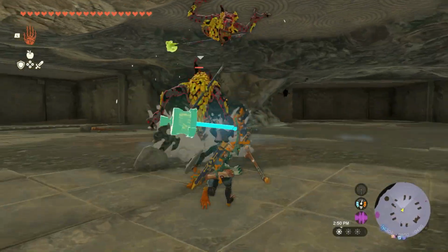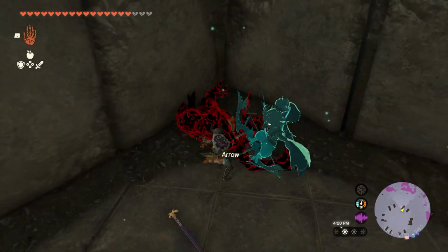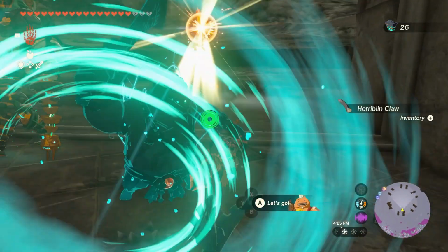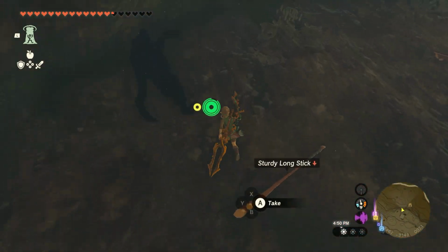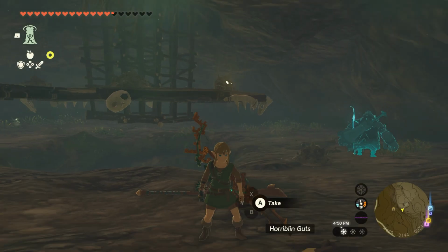However, the Horriblin guts are interesting. They are inconsistent drops from any level of Horriblin, so in that case, you might as well go and explore the caves in Hyrule and absolutely decimate each and every Horriblin you find. Even if the Horriblin is not the color you're looking for, there's at least a chance it'll drop some guts.